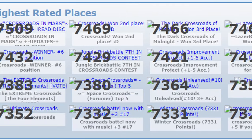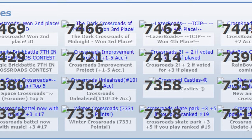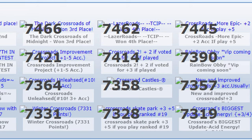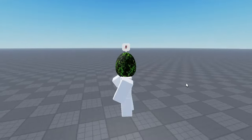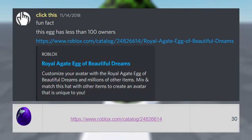Now, looking at the old contest leaders page, you would think that both of these would have been easy to achieve, but the drops in ratings must have gotten particularly steep after this first 20, because multiple sources have confirmed that the Verdant Egg has anywhere from 200 to 70 owners, and the Agate Egg has anywhere from 100 to just 30. That's not a lot.